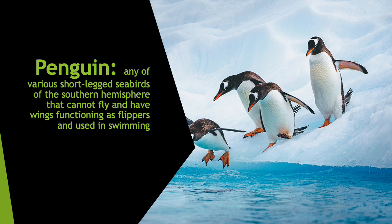Wow, boys and girls, you might have seen these beautiful birds somewhere. It's called a penguin. Say this with me, penguin. A penguin is any of various short-legged seabirds of the southern hemisphere that cannot fly and have wings functioning as flippers and used in swimming. Wow, well, boys and girls, they have flippers instead of wings, even though they're birds. They do not fly, but they use those flippers so that they can swim in the sea.